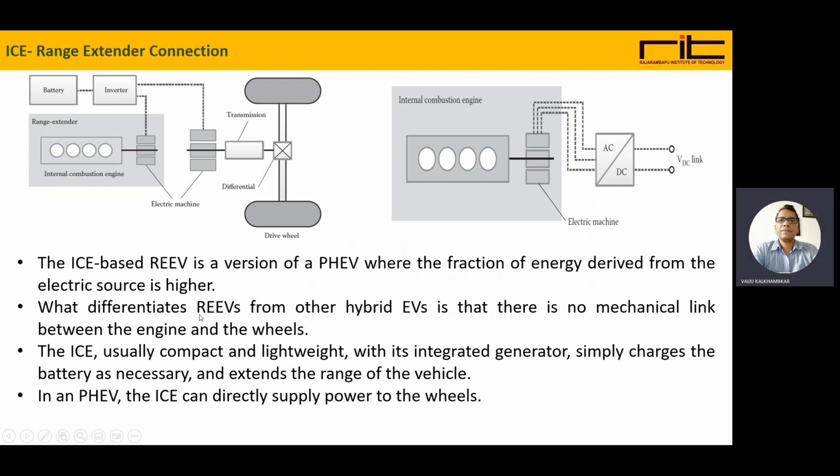The IC engine based range extender is a version of PHEV, that is a plug-in hybrid electric vehicle, where the fraction of energy derived from the electric source is higher. The difference between the range extender and other hybrid electric vehicles is that there is no mechanical link between the engine and the wheels, or the range extender IC engine is not driving the wheels. Rather, it is only providing supply to charge the battery, or it works as a generator.